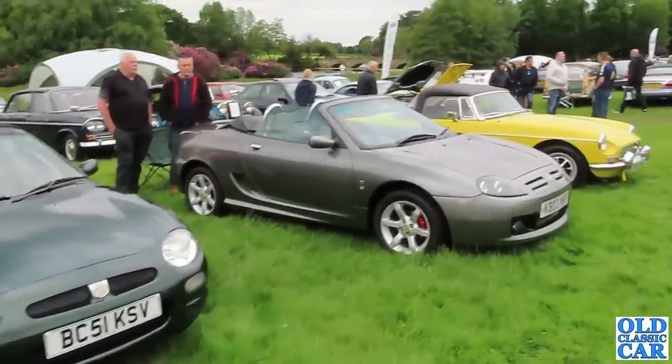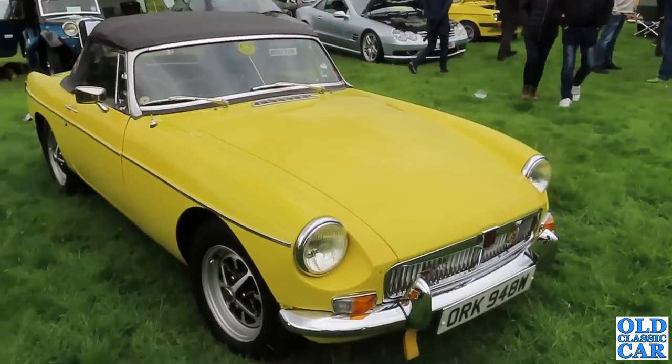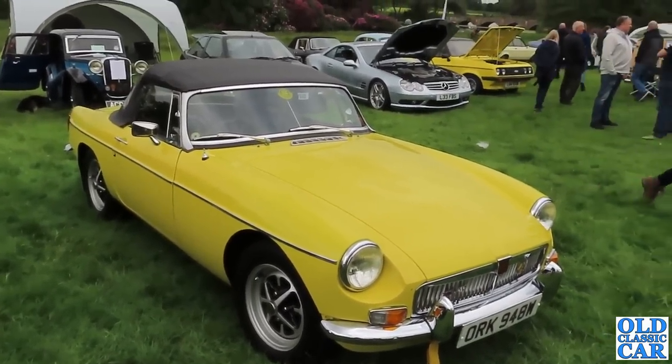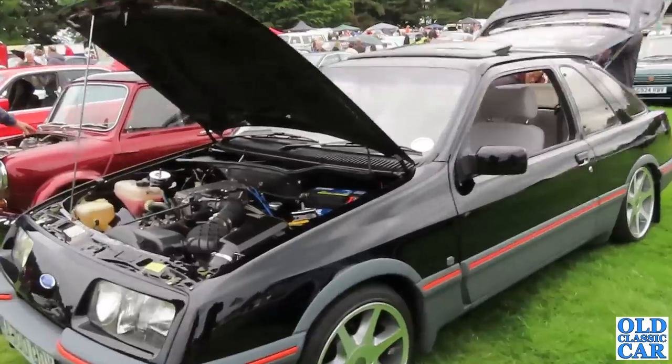More MGFs and TFs. MGB Roadster, originally rubber bumpered. It's been converted to chrome bumpers and the ride height lowered to make it match the earlier Bs. So have a stroll along this line, have a quick shifty, see what's here. There's an XR4i I saw driving in before, lowered slightly. Quite an interesting car, V6. Hello.